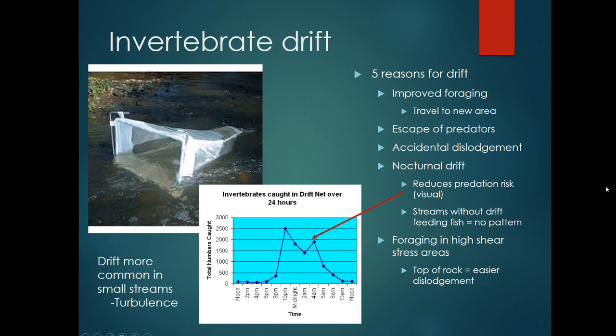So let's move into invertebrate drift. If you look at any stream, there'll be bugs floating down the stream in the water column. But there's some weird patterns to this. Generally what we see is that during the day, there's not that much drift, but drift really peaks at night. And drift is most common in smaller streams, but you can also find it in bigger rivers too. Now there's a variety of reasons that an organism might want to go into the drift. So this is a drift net where they're doing some experiment to figure out what's flowing down the stream. So why would an organism want to go into the water column?